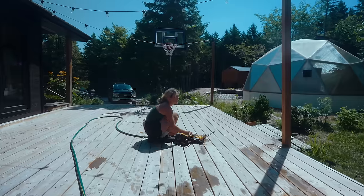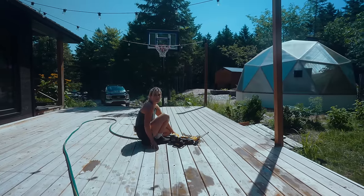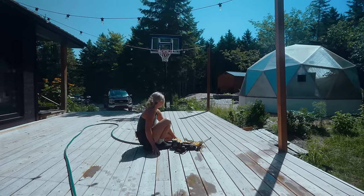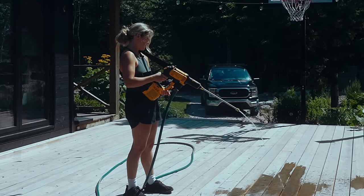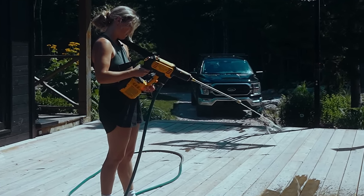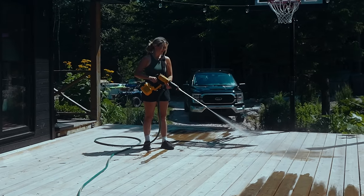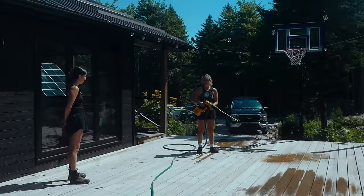Like, I'm gonna clean the sauna, I'm gonna clean the hot tub, I'm gonna clean the outhouse, I'm gonna clean everything. I'm gonna clean the outdoor shower, I'm gonna clean the greenhouse. Oh. That's 1,000 PSI? I don't think I'm supposed to do that. She's powerful.